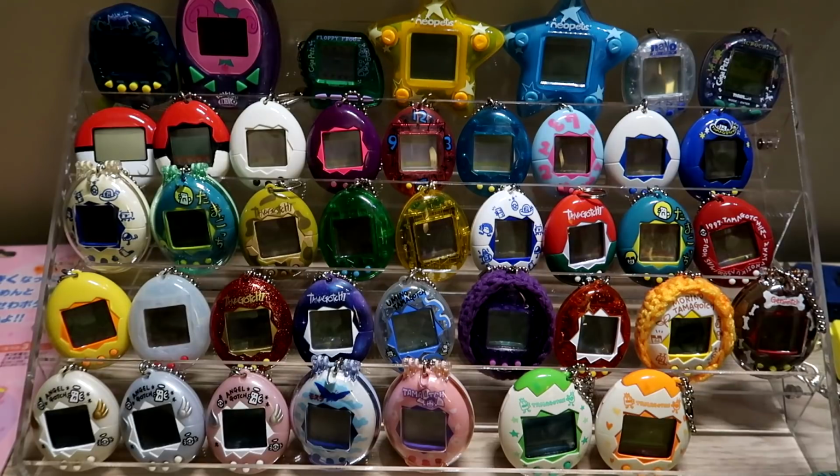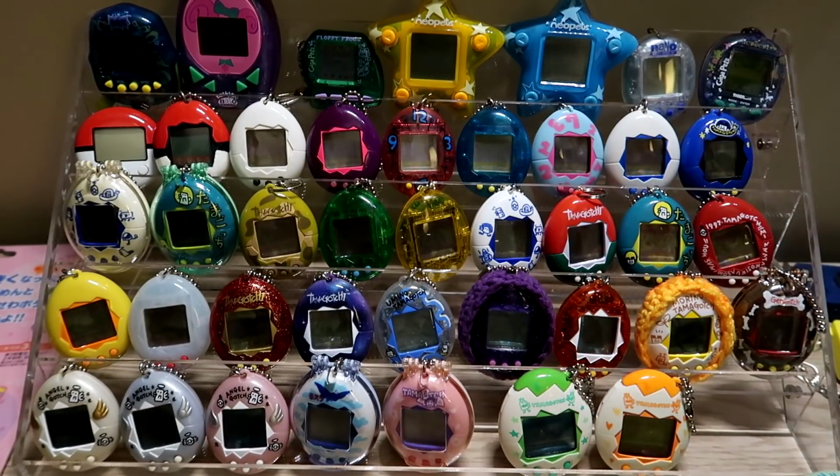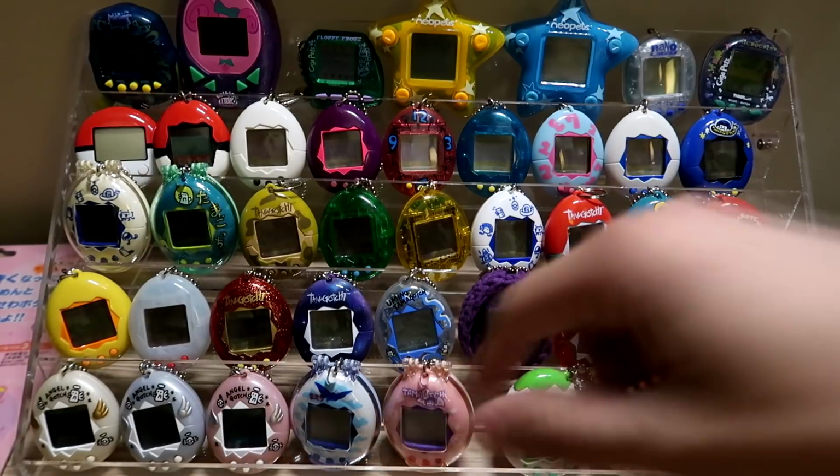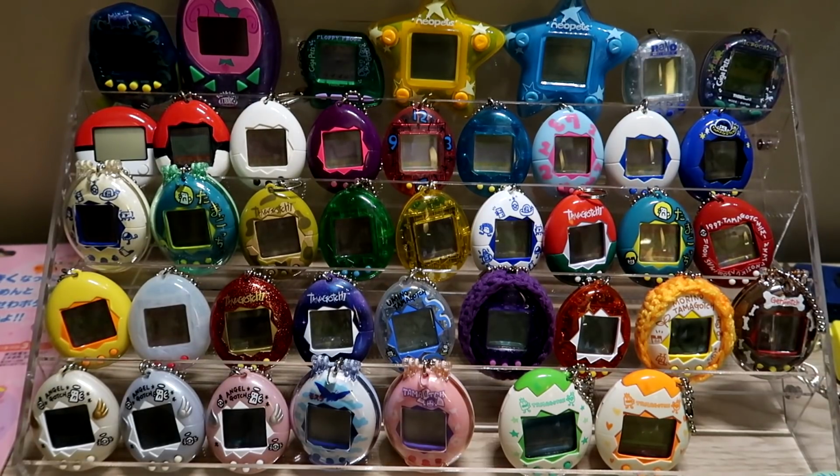If you're looking for one and you think it may be cheaper in Japanese but you're worried about the language, there's really not much to get used to. It's only a few selection options, and there's some text in some of these, like the angel ones, that you could obviously see, but it's not too big a deal. The language barrier doesn't really matter when it comes to Tamagotchis, as long as you can memorize a few things, honestly.